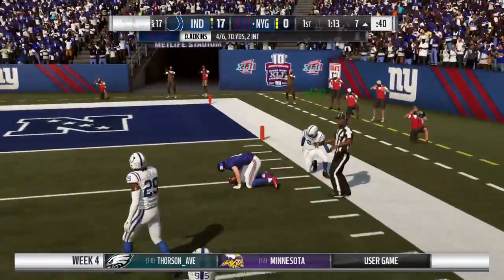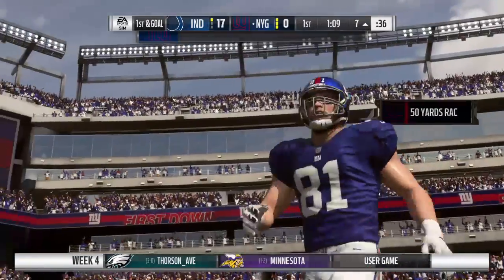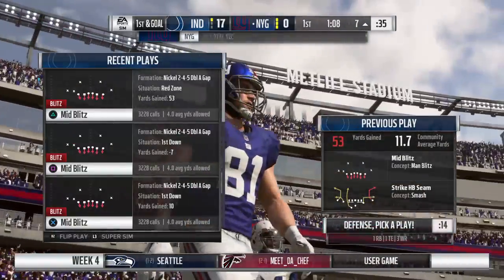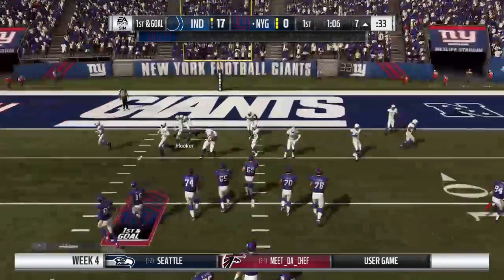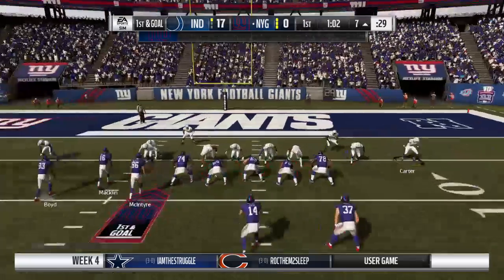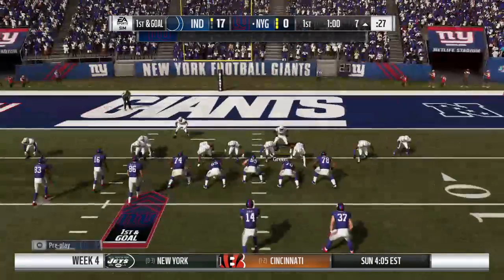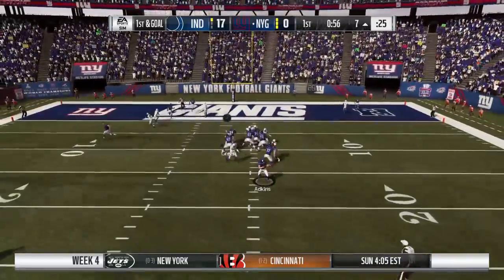And he'll be taken down, but first he gets deep into Indianapolis territory. A big play there on the catch and run, 53 yards. Coaches really don't care from what position they get this, but run after the catch ability is often the difference between winning and losing and changing field position.